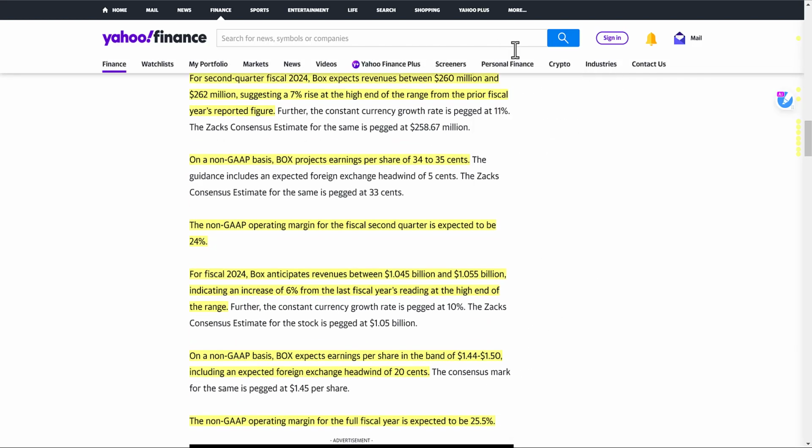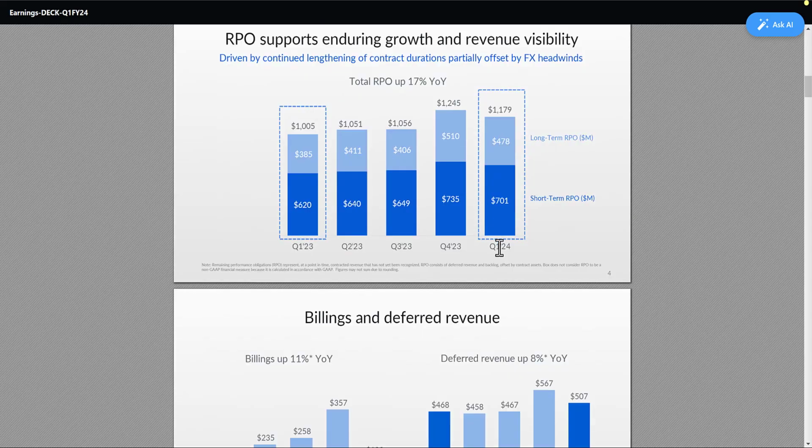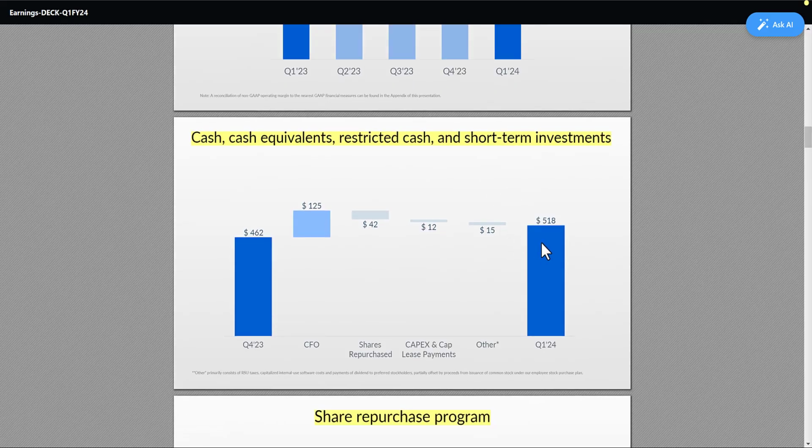Really good numbers. So I want to show you a little bit first off in their investor presentation. Revenue growth, as we saw, has been growing pretty well. And then go through my key highlights. Non-GAAP margin increasing and increasing, a little bit lower in this most recent quarter. They're already in their fiscal year of 2024, which is why it says 2024. Their cash and cash equivalents, they are in a very good financial position.